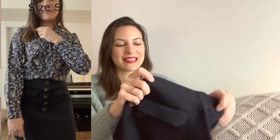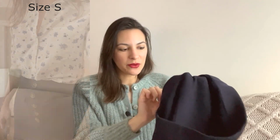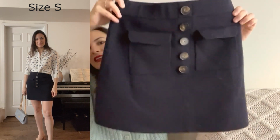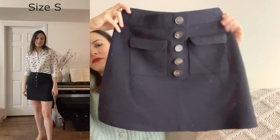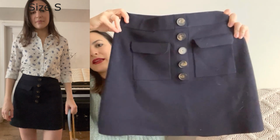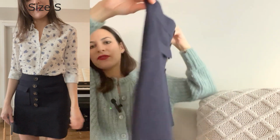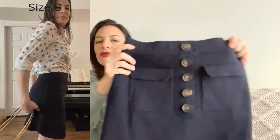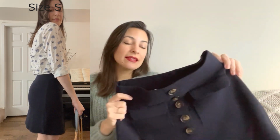So this one is in 100% merino wool. It's very comfortable, comes with a spare button, which is really nice. And it's this style of skirt, looks like an A-line skirt. And it kind of flares at the bottom. So I really like it. I think it's really comfortable. In my opinion, it's not too short.